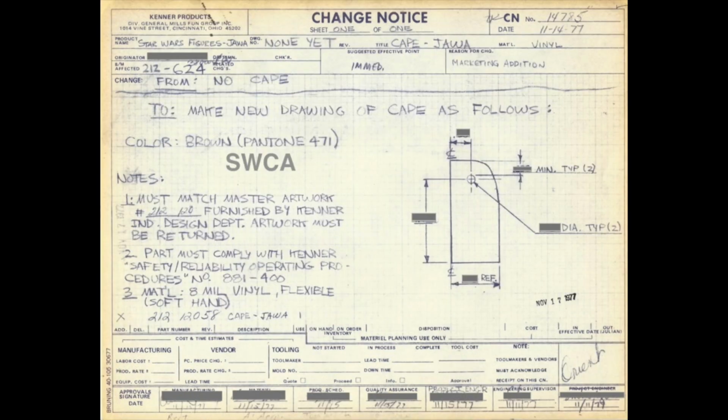One of the other request notice changes was for the Jawa figure to be given a cloak. But there was one more thing inside the envelope. A very early project sheet. A handwritten list of Star Wars toys planned for release.